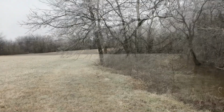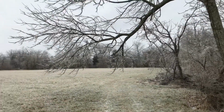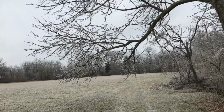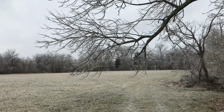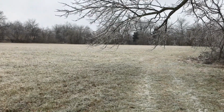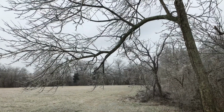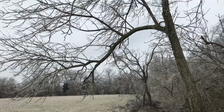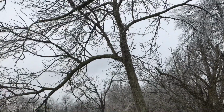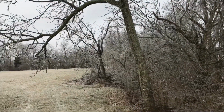And here's a good example of how heavy ice is. This limb right here, normally it's 10 foot off the ground or more. And you can see it's about 3 or maybe 4 feet off the ground now. That ice really weighs it down. And you can hear the ice crackling around. I probably don't need to be standing under these trees. I just thought of that.